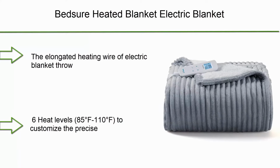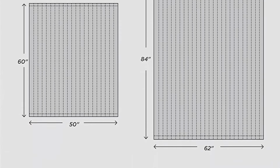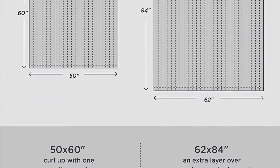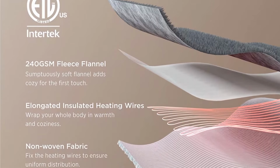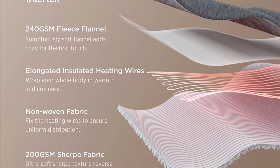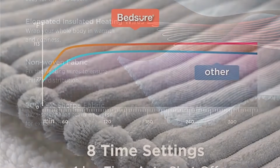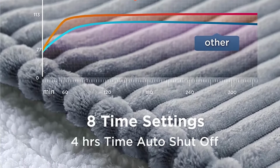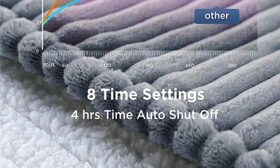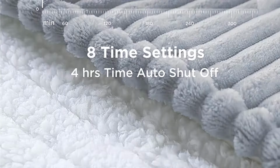Top 4. Bedsure heated blanket electric throw with 6 heating levels and 4 hours auto off, ETL certificated, 50x60 inches, gray warming blanket. The elongated heating wire of the electric blanket throw, manufactured in advanced processing, provides even heat distribution and a quick consistent flow of supplementary warmth, and protects you from the chilly weather. Controller setting: 6 heat levels, 85 degrees F to 110 degrees Fahrenheit, to customize the precise temperature for your 50x60 heated throw blanket. With 8 gear timing settings, the gray heated throw will automatically turn off by default.